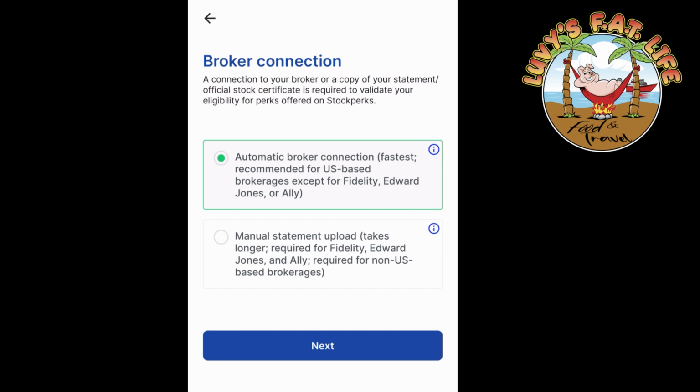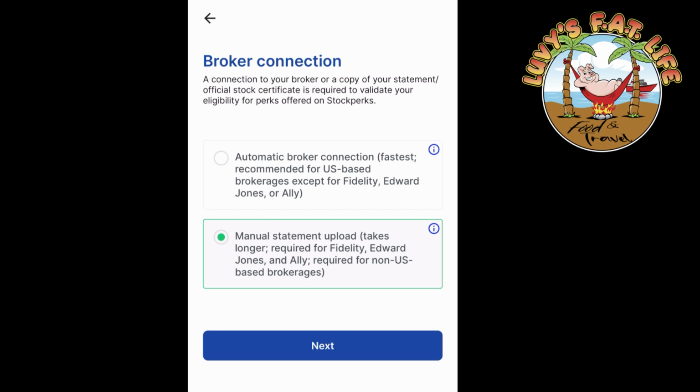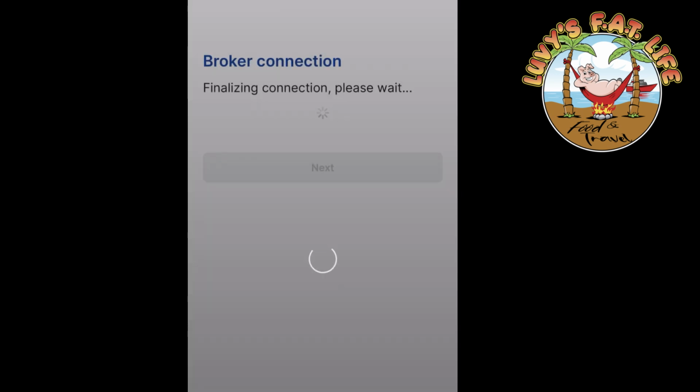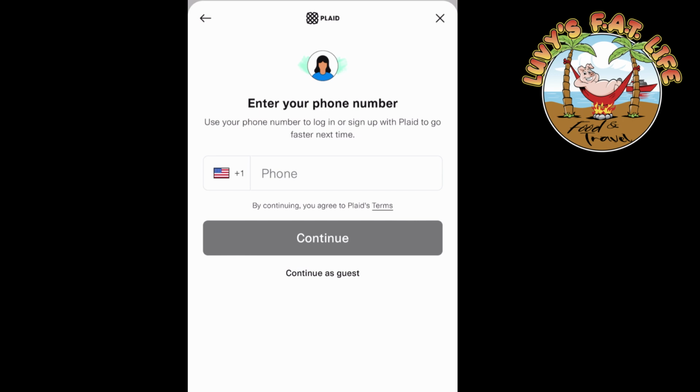So I've seen this part change over the last 6 months with other channels that have posted videos on this. Once you log in with your booking number, it wants to confirm your broker with the Perks program. So you get to pick between manual or automatic. Normally you want to do automatic. You can't do Fidelity that way if you have Fidelity. I so happen to have Charles Schwab. You'll use the Plaid program, which is a very honorable company.